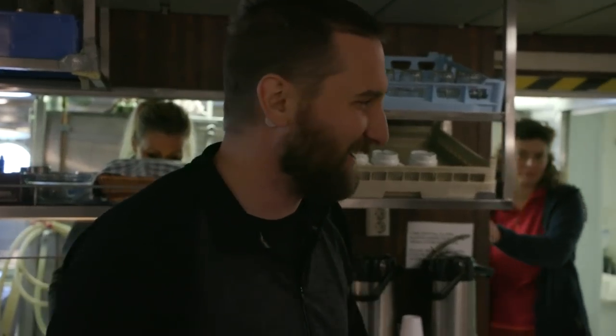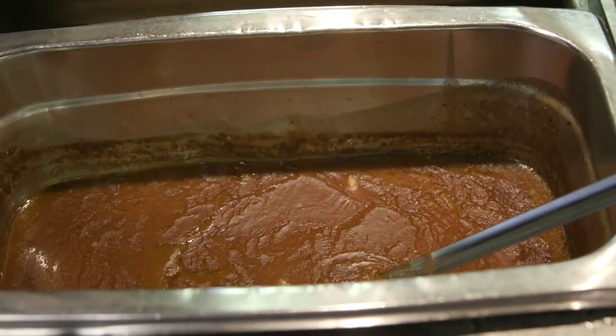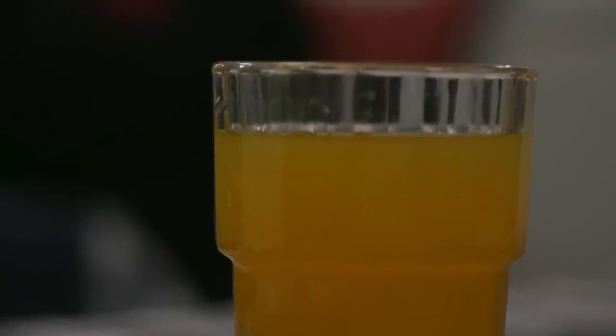A little bit of motion right now. I'm glad the waves got going right before food. Perfect timing.